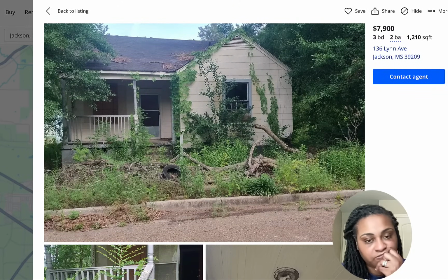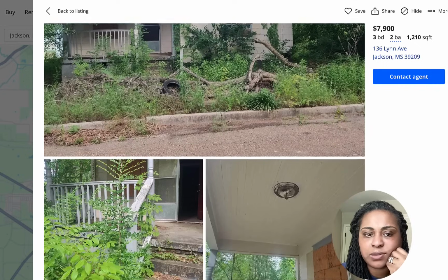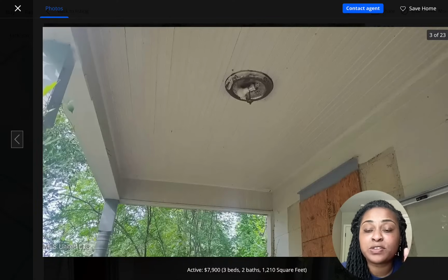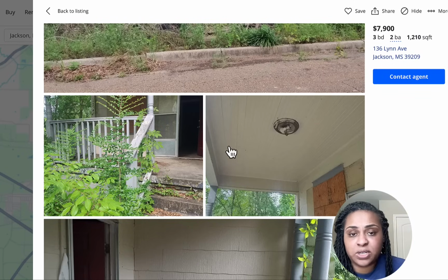I don't know what happened with the tree here. I don't know if it fell or what. But this home is for $7,000 if I'm not mistaken. Let me go back real quick. Yep, $7,900.